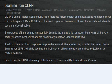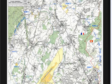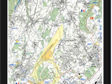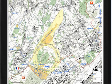Here is how the LHC looks along the border of France and Switzerland near Geneva. Okay, here is the map. So CERN is located on French and Swiss territory. Both are economically good countries, I just say.